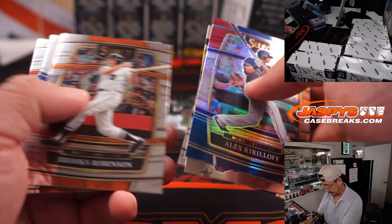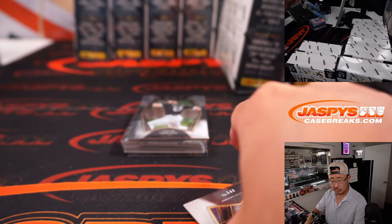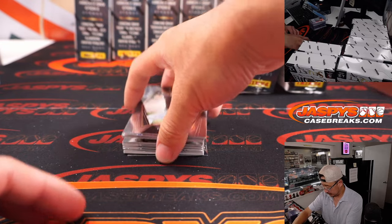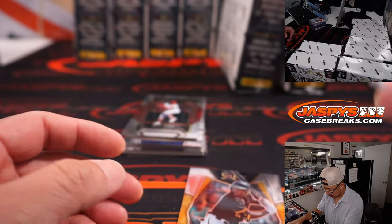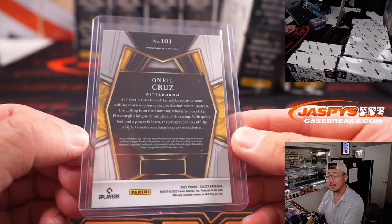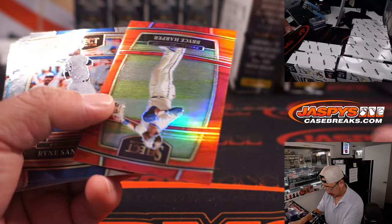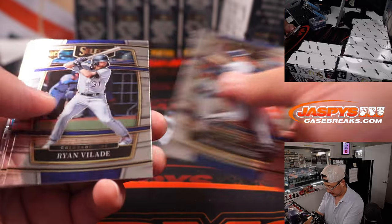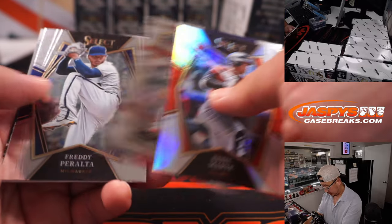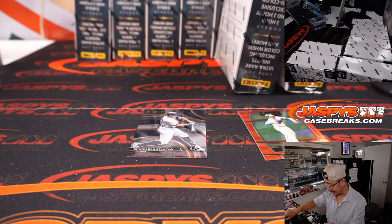Let's see if we can find some hits for that last spot mojo spot. So Yordan Alvarez to 35. For the Stros, that'll be for Nicholas. There's a rookie, O'Neill Cruz, for Jorge and the Pirates. One of the more exciting youngsters here in the league. That's premier level. Bryce Harper to 199. And we've got Vidal Brujan. Piece of his jersey going to the X line and the Rays. The Bryce Harper will go to Billy and the Phillies.